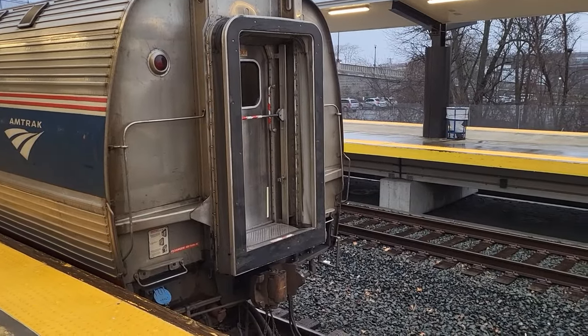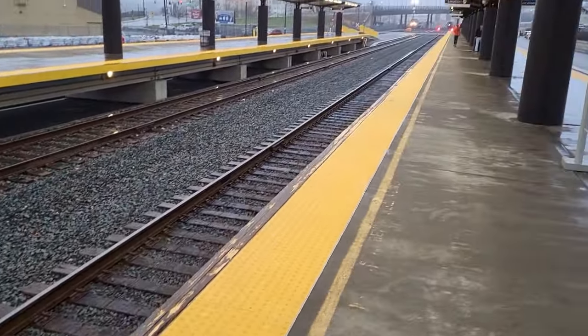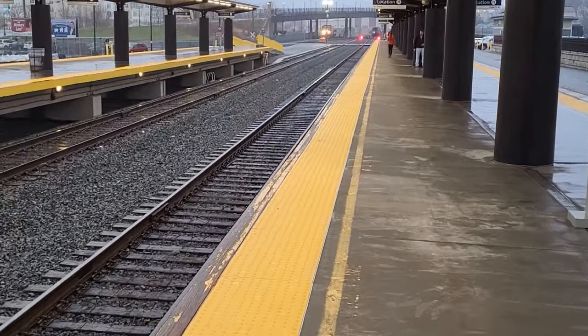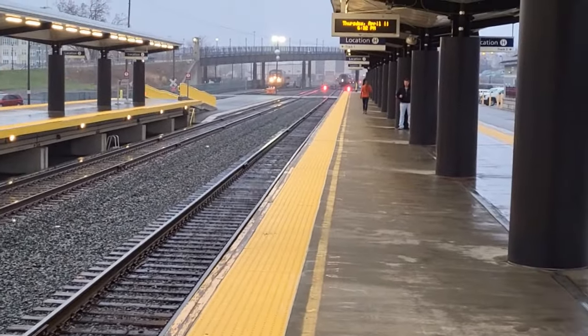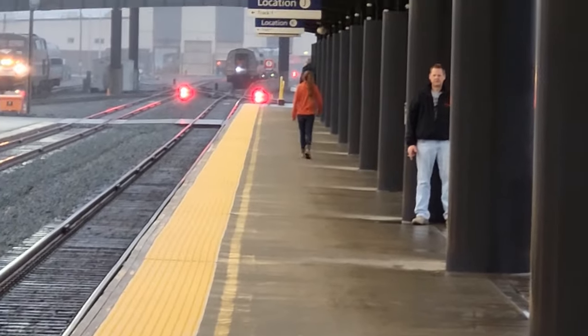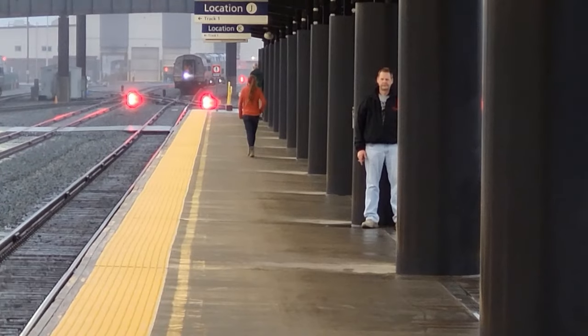So our engine has left the train. The other train has pulled forward. If you look down there quite a ways, let's see if I can zoom in a bit for you. You can see our engine's gone, and you can see the other train is getting ready to back up and connect to us.